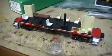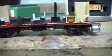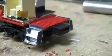Just real quickly, I'll show you the chassis of the car and all the interior details I've been doing. I'm basically aiming for a 100% accurate model of a C27A, so all the interior had to be redone. The body of the car had to be completely remodified. As you can see, the steps are scratch built. Those are scratch bashed into the factory deck.